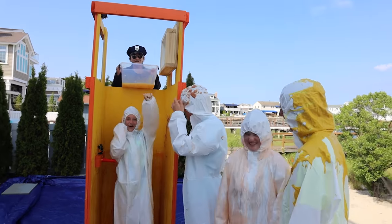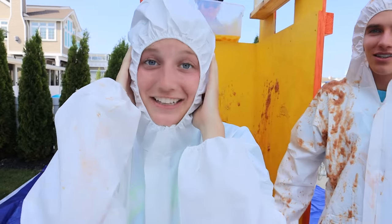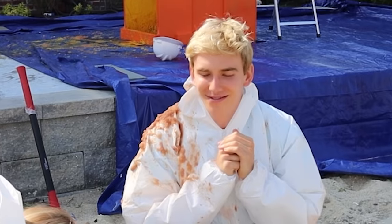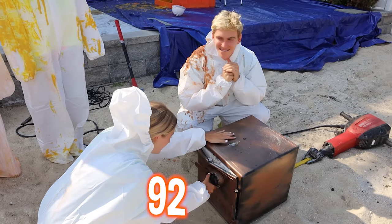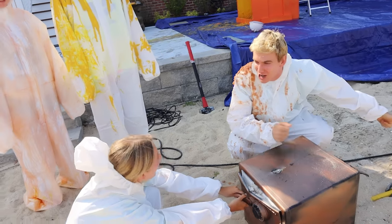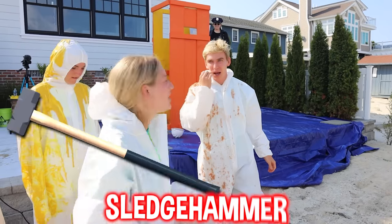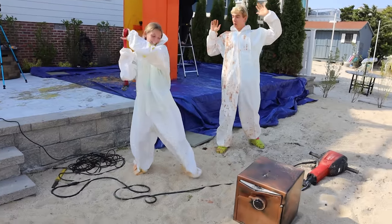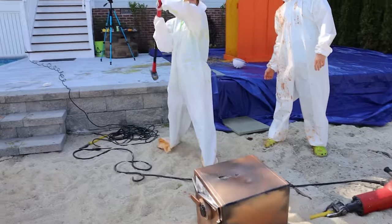Oh my goodness. I told you guys I was good at guessing. Now I get the chance to open up this safe. Let's go, guys. Let me think. I'm gonna try 51, 13, 92. Why are you trying to open it with that when we have a sledgehammer, jackhammer right there? Maybe I can try with the sledgehammer. Yes, do something besides trying to type the combo in. Here we go. Whoa! Oh, it dented. One more, one more try, and go.